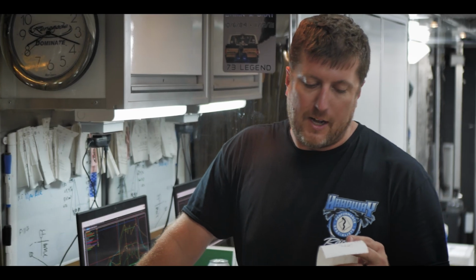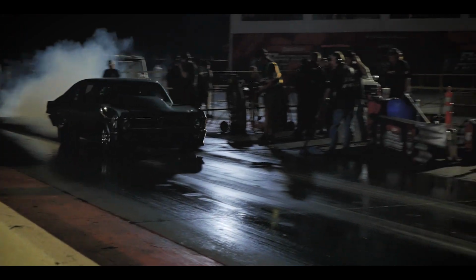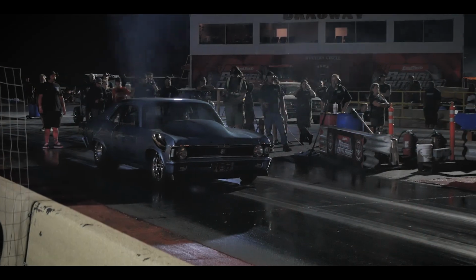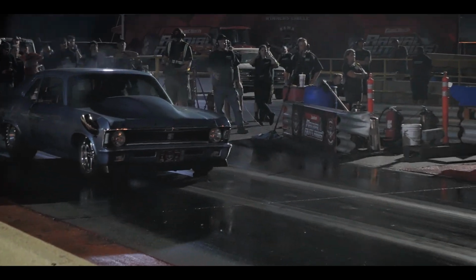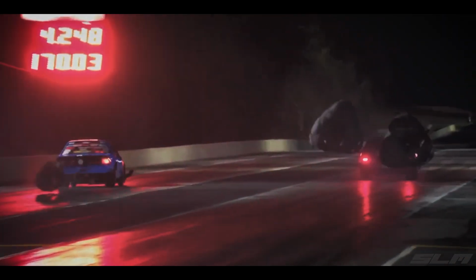Alright, just ran Q5, personal best 60 and 330. Went 107.7, which is actually faster than I was trying to go, so that's cool. 280 to the middle and 418 at 176. We're down about 5 miles an hour. My windshield was wet and I tasted diesel fuel on the top.